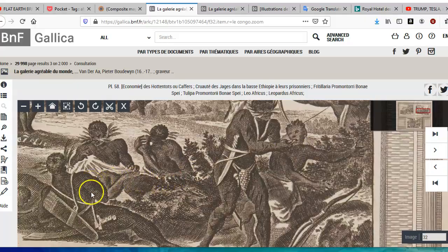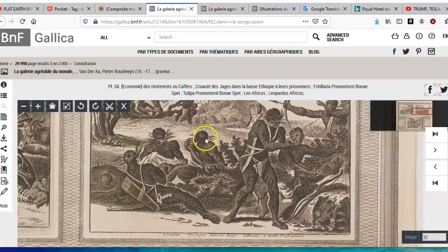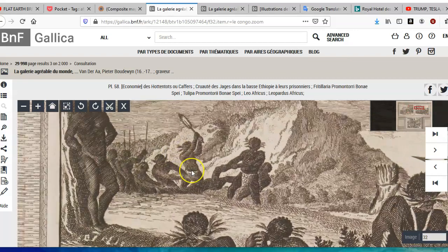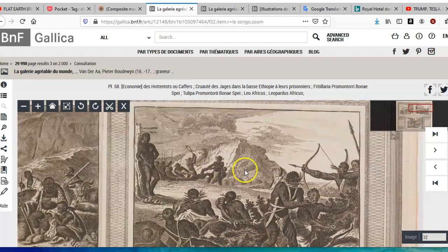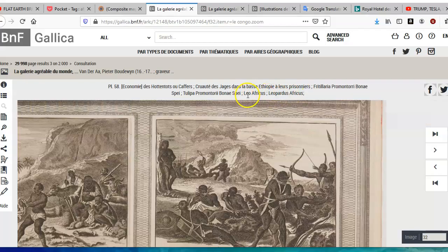Looks like we've got some battles going on. Or maybe these are piercings. Maybe they're doing piercings. I don't know. We've got bow and arrows here. It looks like these guys are clubbing someone. So, I mean, this may also be to do with cannibalism. Not sure. Ethiopia, prisoners.